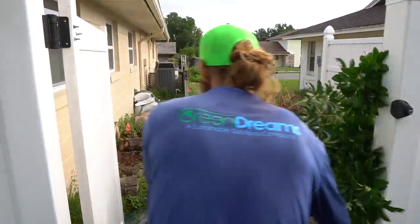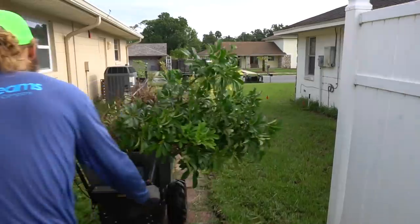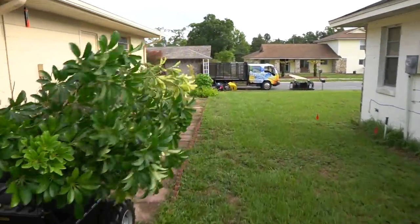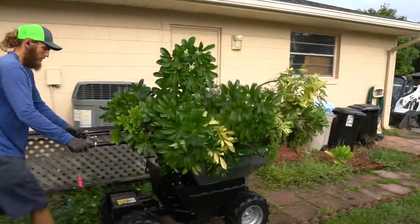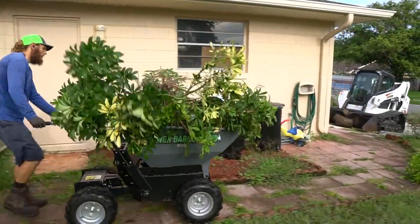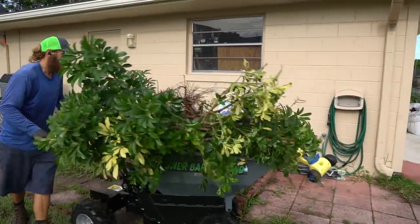Oh man, no tractor getting in the backyard here, huh? Definitely not. Bucket's gonna be almost full, dude.